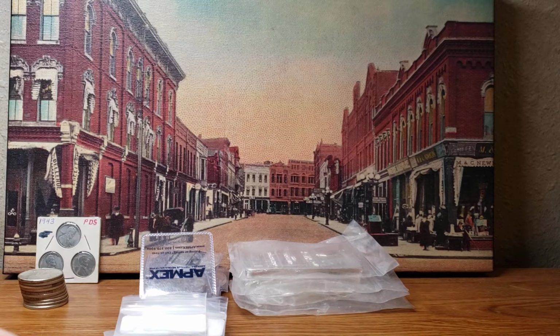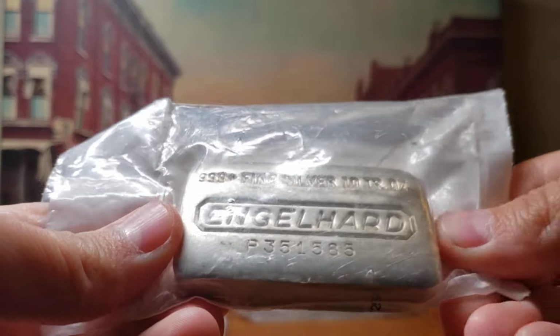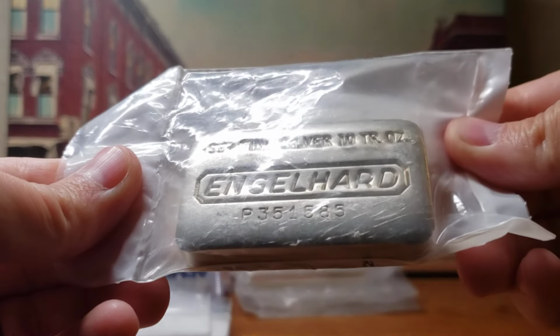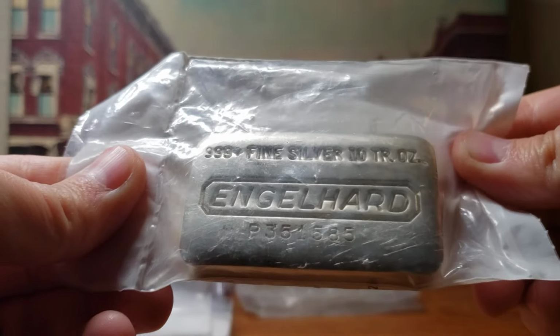And then for silver, I have another 10 ounce bar here. This is 10 troy ounces Engelhard, and this one has got the old school Engelhard symbol on there with the serial number. So now these other ones I believe were machine cast, and this one is actually stamped old school, how they used to make bars. So I believe these old school ones carry a little bit more of a premium on them as well. Kind of a really cool item there.